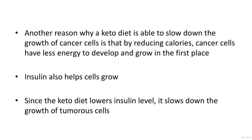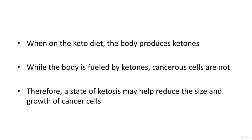Another reason why a keto diet is able to slow down the growth of cancer cells is that by reducing calories, cancer cells have less energy to develop and grow in the first place. Insulin also helps cells grow. Since the keto diet lowers insulin levels, it slows down the growth of tumorous cells. When on the keto diet, the body produces ketones. While the body is fueled by ketones, cancerous cells are not. Therefore, a state of ketosis may help reduce the size and growth of cancer cells.